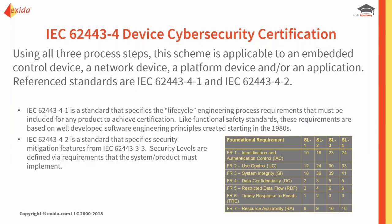Now, let's say you want to do a device or a product certification. All three process steps must be met. That's okay, but notice that we have to do 4-1, like we talked about, but now 4-2 also comes into play. And this can be done with an IEC 62443 scheme, or it can be done, and I mean you can do both, with ISKI, the ISA Security Compliance Institute. So there are two different schemes there. They're actually very similar, but if someone is looking for both or just one, you can do that, and that is an option. That's a path you can absolutely go down, and I can share the differences between those schemes offline.